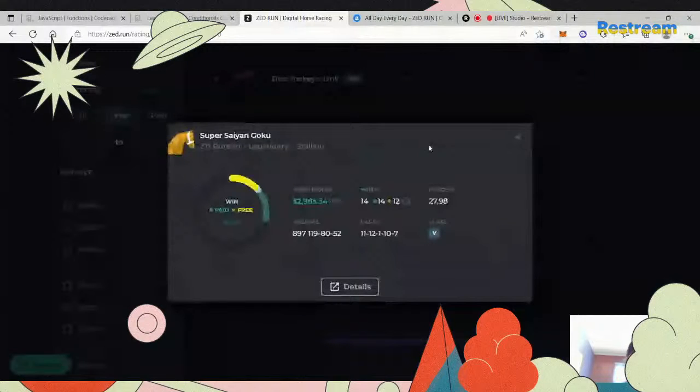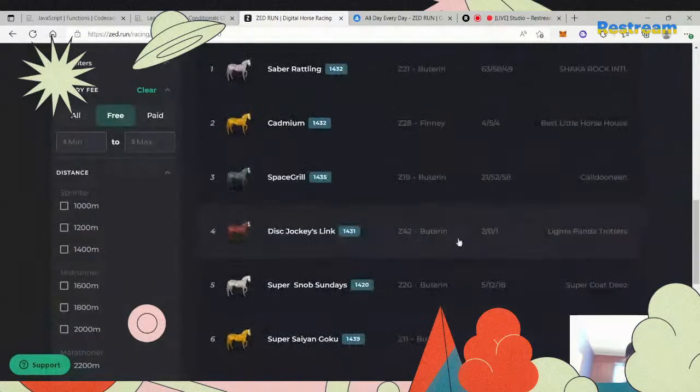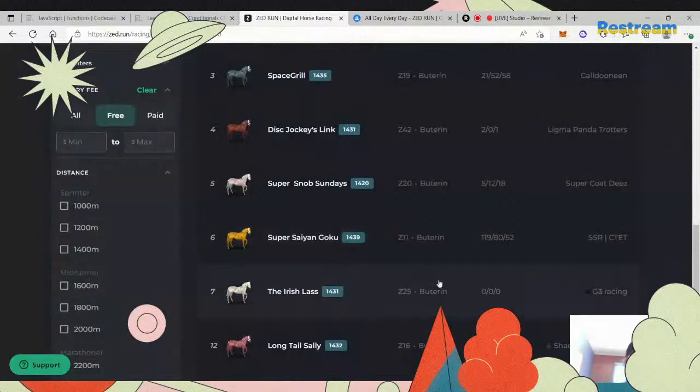Obviously, but dude, what is up with this? This is actually a really good horse with a really dumb name. Super Saiyan Goku. Could have just gone with Goku or Super Saiyan. Had to write it all out. But place rate 30%, win rate like 14%. What was it too? Z11 Buterin, wow.